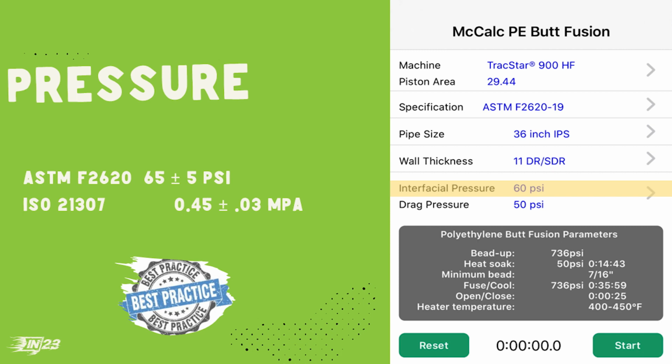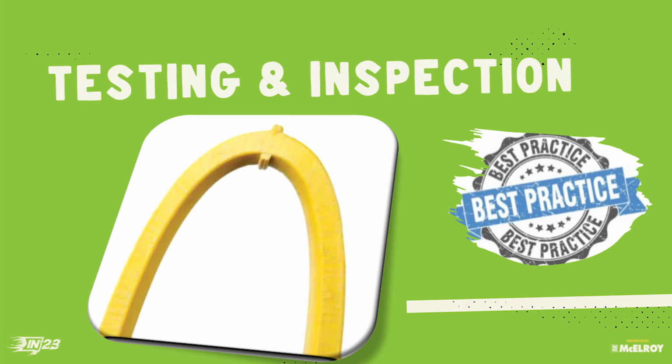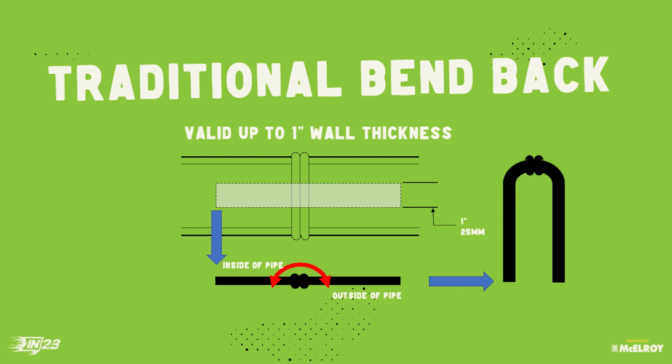So I want to talk a little bit about some best practices for testing and inspection. The traditional bend back test looks at a 1-inch wall thickness. So right out of the gate, that doesn't apply to us, right? Because we're talking about 2.25 and higher. So there are some ways that people get creative in testing these things.